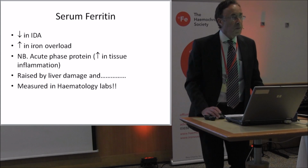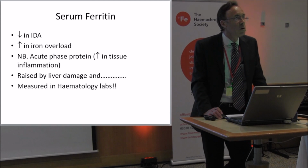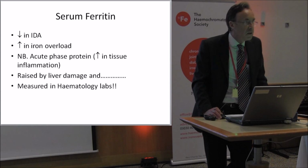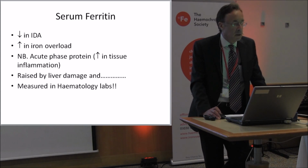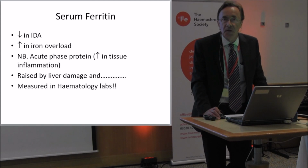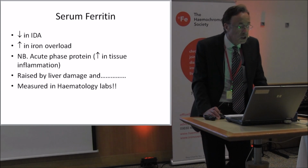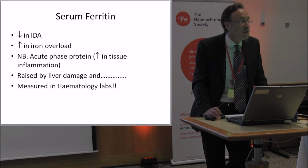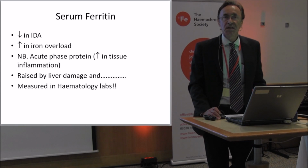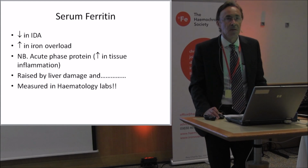What about serum ferritin? Serum ferritin is a very useful measurement. It's reduced in iron deficiency, and it's increased in iron overload. Now, there are some complicating factors. Ferritin is what we call an acute phase protein, so it can be raised by factors other than iron. So we see it raised in the metabolic syndrome. We see it raised in patients who have got tissue inflammation. And we can see it raised in patients with a variety of liver problems. Why is serum ferritin important to me? Well, I measure it in my lab, and hematology labs measure serum ferritin.